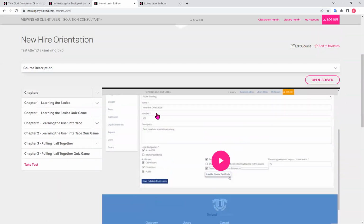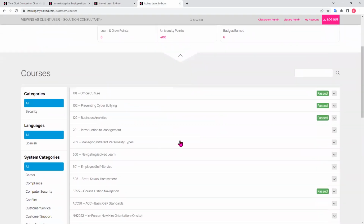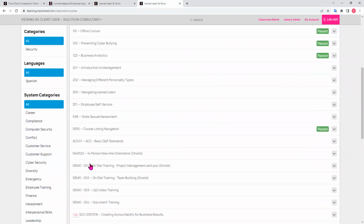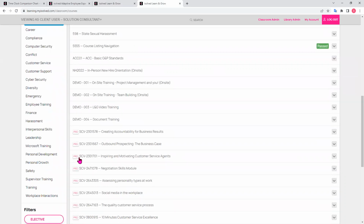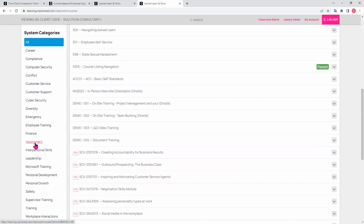Now, we mentioned earlier, too, that the solution can come with over 150 different courses. So here are all the courses we created. And then anything with this little pro content is content that comes with the solution. And again, there's over 150 different courses. We have all types. All of our courses can be put into categories. But if you're looking for that cybersecurity training, we have that in the system. Most of my employers are looking for the harassment training.